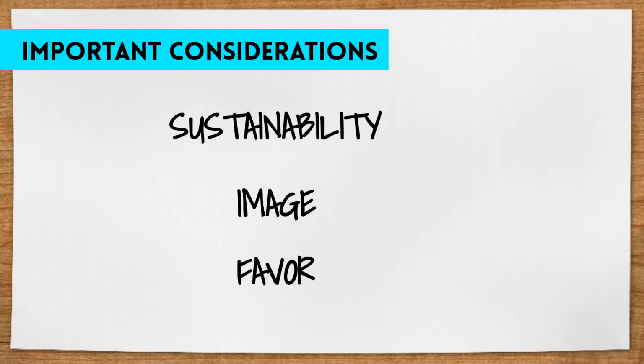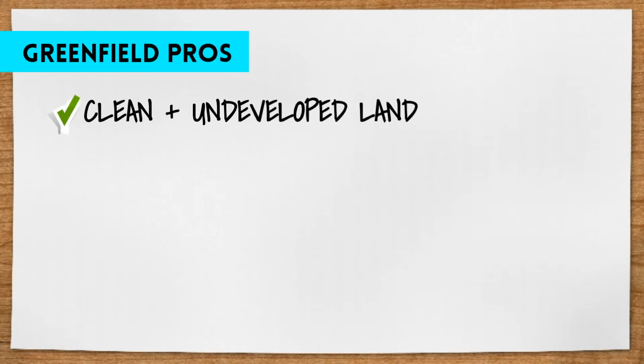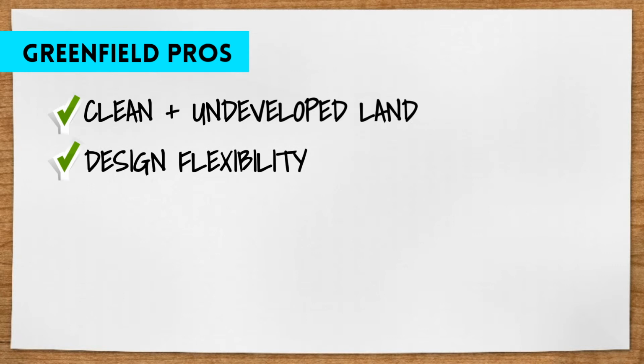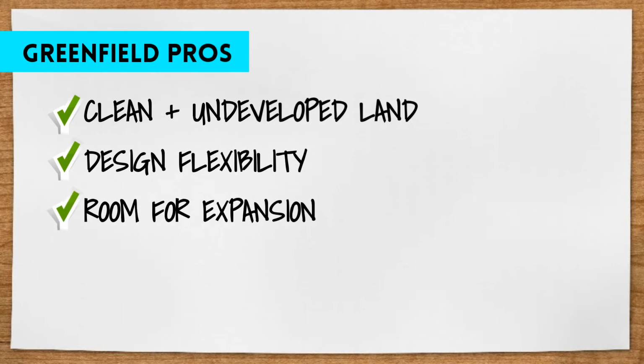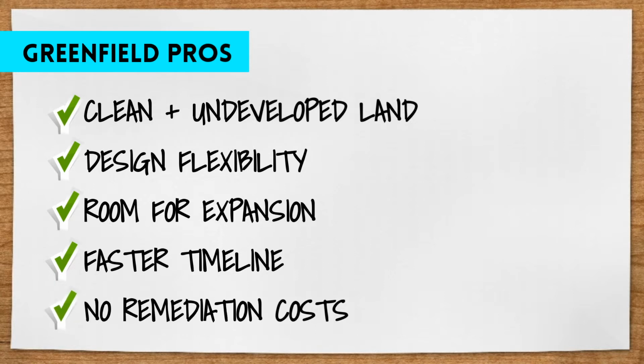Let's take a quick look at some pros and cons for greenfields and brownfields. Some greenfield pros include clean and undeveloped land, design flexibility, room for future expansion, quicker timelines without the need for remediation, and no remediation costs.